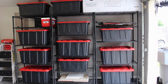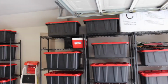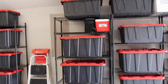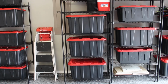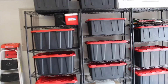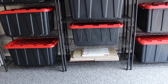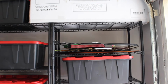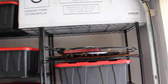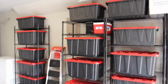The top two shelves are Christmas ornaments, and then the middle shelves are all of my tools, like the different items in the toolbox. I did have to put some of the leftover flooring and towel right there, and then these are some of the yard decorations. But other than that, everything is on shelves, and I completely love that.